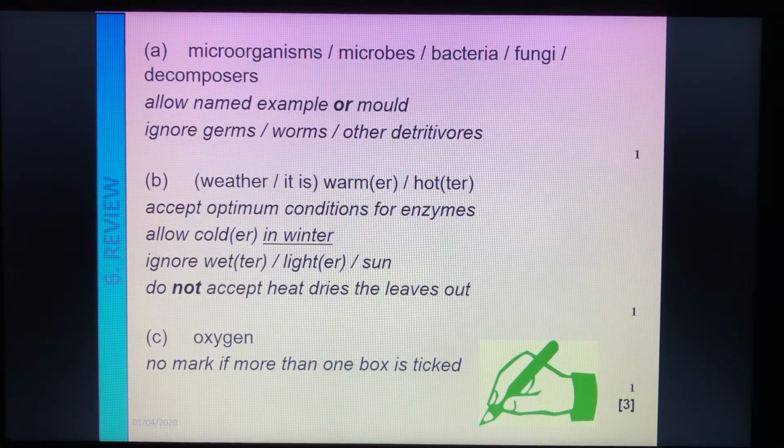Because the weather is warmer, hotter. They like these kind of comparative words rather than just saying it's hot. If you say it's hotter, you're comparing it to winter. Okay, so that's why the ERs are there. In the winter it's colder.